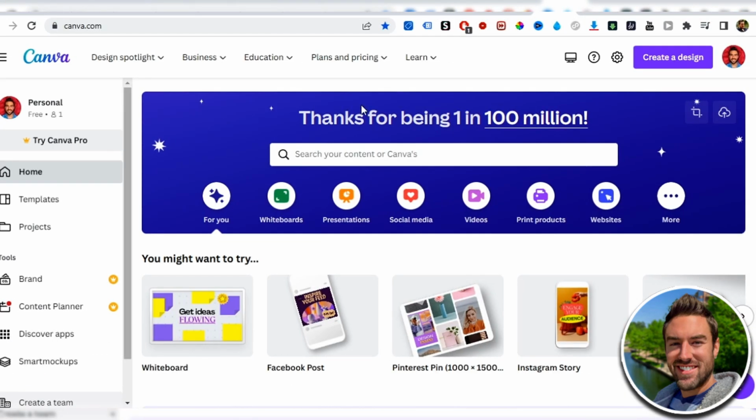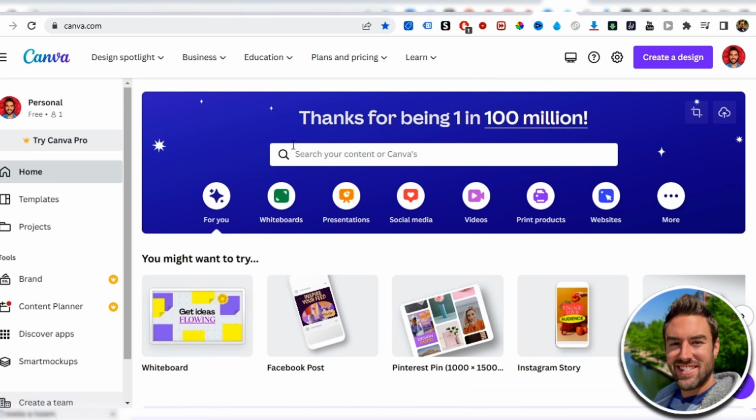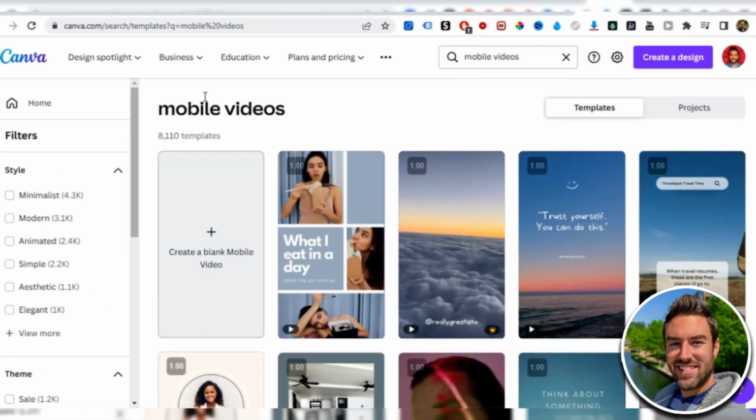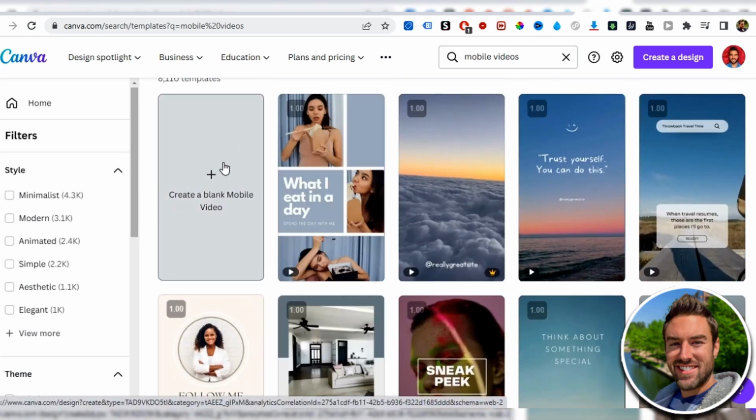Once the videos are downloaded, you can go to a free site called canva.com, and in the search bar type in mobile videos. Once you search, as you can see, you'll see all these different templates, but we can just go ahead and click create a blank mobile video.